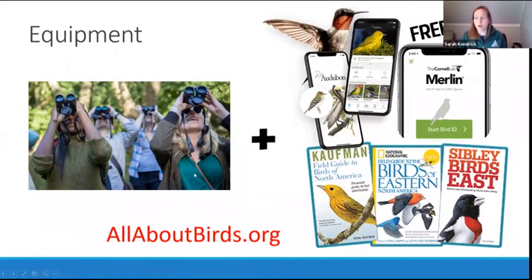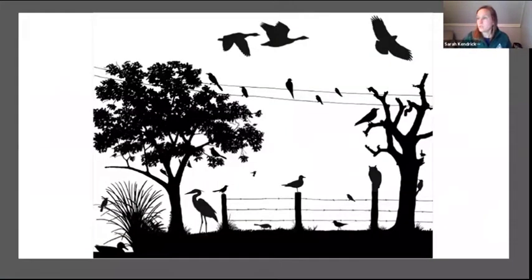Everybody should write down allaboutbirds.org because it's an incredible website run by the Cornell Lab of Ornithology, which is a nonprofit linked up with Cornell University. And it's an online field guide, essentially. You can click around, you can see videos, listen to songs, read about its natural history. It's all free. It's a great resource. So let's get started with bird ID.